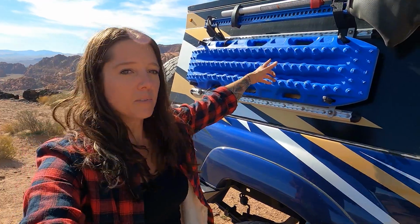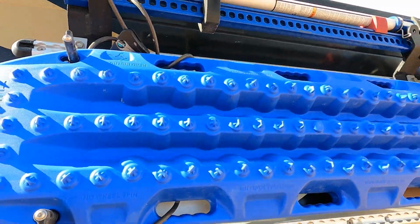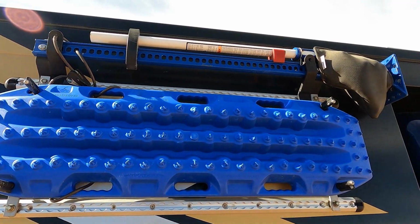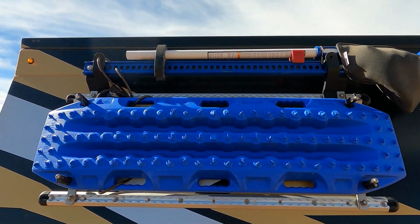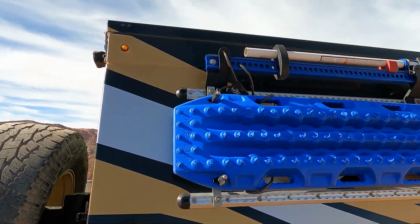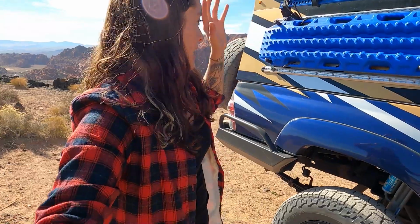So Max Tracks, of course, we all know Max Tracks. I don't mind that they're rigid. I know a lot of people like, you know, conversations with the Go Treads and whatnot, but for me, I was like, yeah, they're blue. And guess what? I had a place for them. I specifically designed this camper to have this equipment on the outside, and that's just how this works.